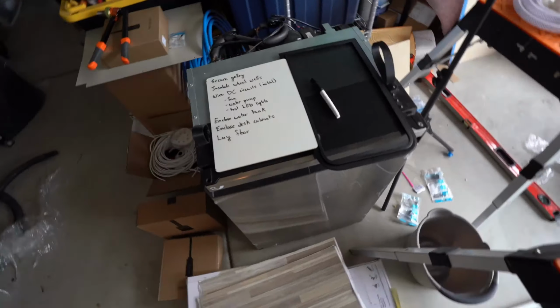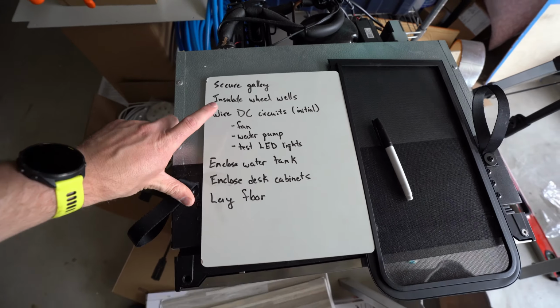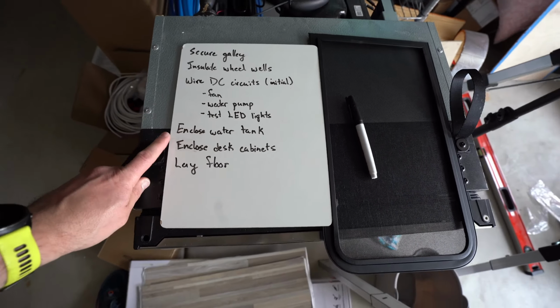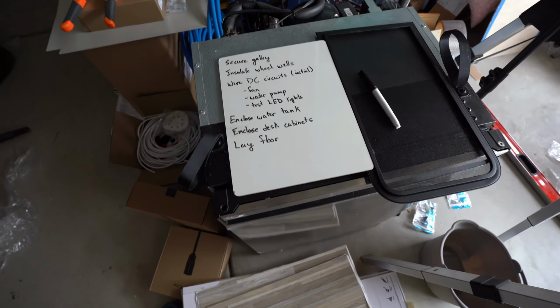All right, we are continuing to cruise along. This week, the agenda is secure the galley, insulate the wheel wells like I meant to do a couple weeks ago and didn't, do some DC wiring, close the water tank, close the desk cabinets, and lay the floor. And honestly, probably gonna go with secure galley and then lay the floor to start.